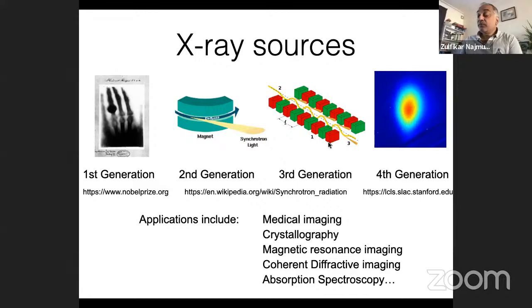Recently, people have gone beyond even the third generation source into something that are called free electron lasers, X-ray lasers, that you might have heard about as well. There are a number of X-ray lasers. In fact, what happens is if this length becomes long enough and the radiation given off is in a small enough wavelength range, it can actually feed back on the electron beam and cause a kind of instability loop that actually amplifies that radiation. And that amplification process is a laser.